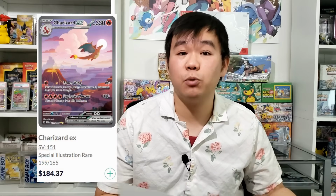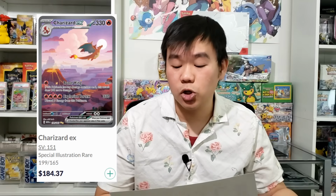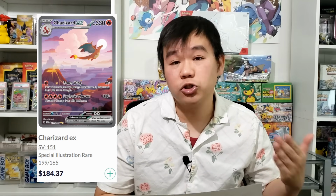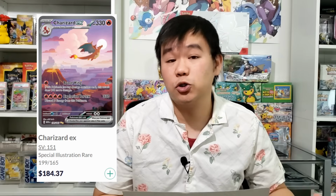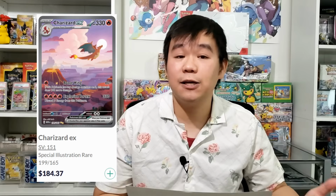It has one of the best pull rates in terms of illustration rares and SIRs. They are good pulls. It is a good pull rate on average, and the Charizard EX, which is the top chase card, is currently going for $200, so there are still really awesome cards inside of this set. It is a good set to open.